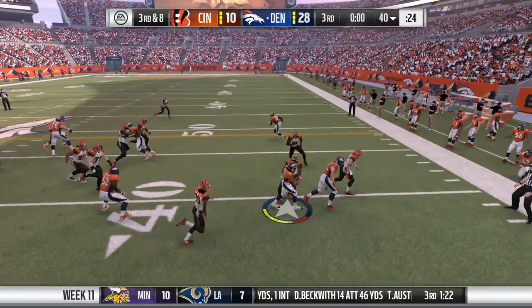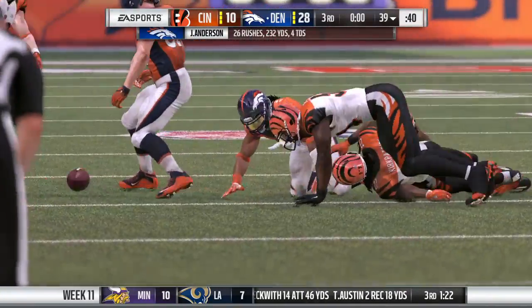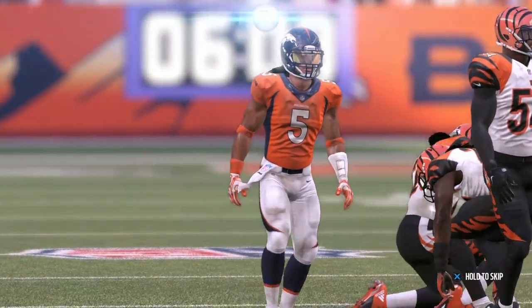Now they'll run it on the toss. And the play goes nowhere. Losing yardage back near the 40 at the 39.